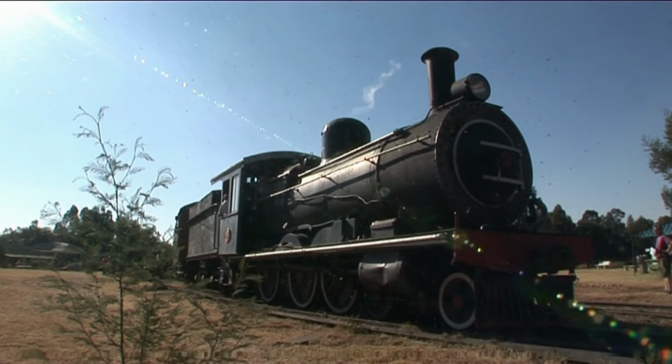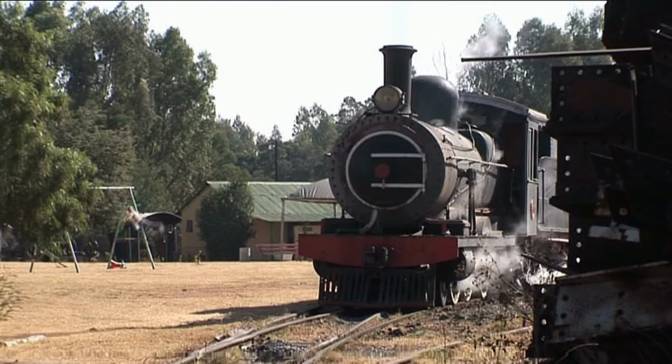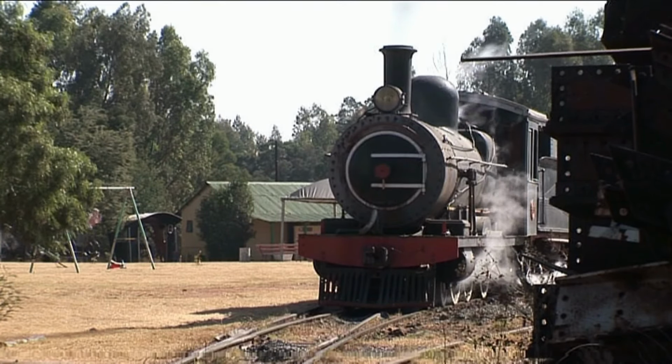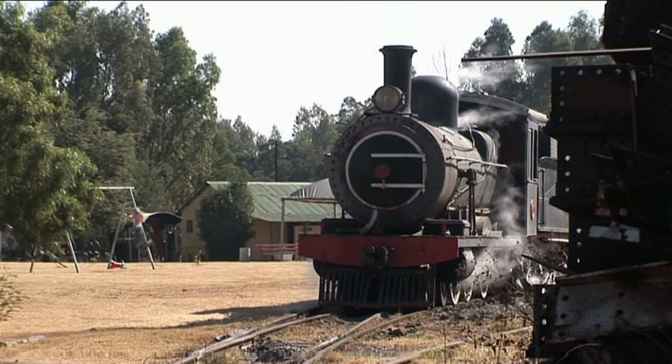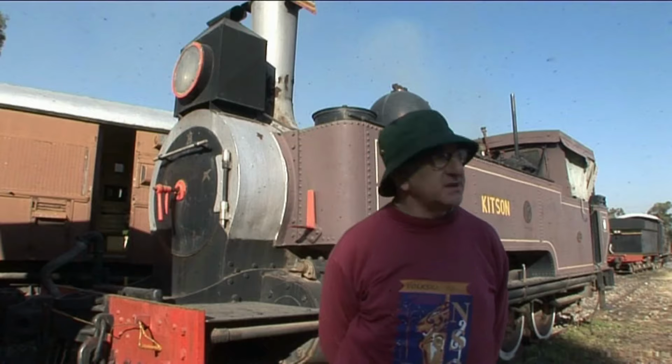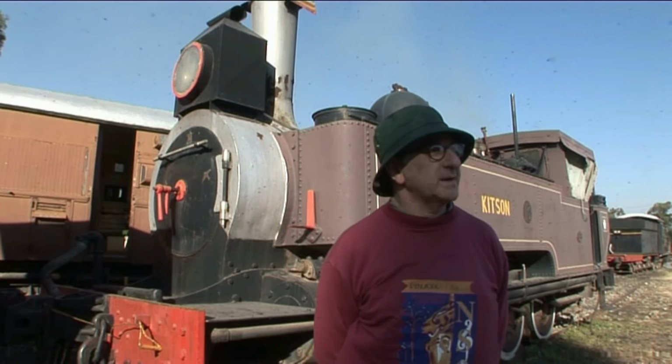If you look at the 6th class we were running today, that 6th class is in the condition it used to pull the suburban passenger trains on the Cape Town suburban lines before they electrified in 1929. So you have a lot of history sitting here which a preserved railway would not be interested in. We are very different to a preserved railway.